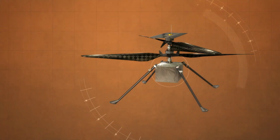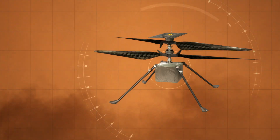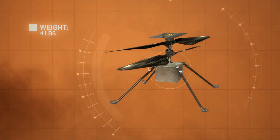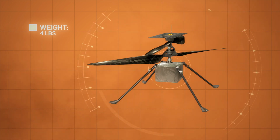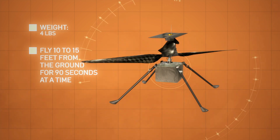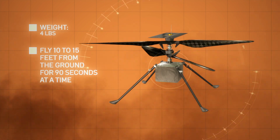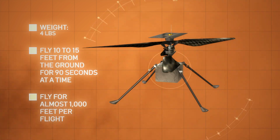On board is Ingenuity, a mini helicopter that will hopefully mean we're going to have our first powered flight on Mars. It weighs just 4 pounds, but powerful enough to fly in Mars's ultra-thin atmosphere. The goal is for Ingenuity to hover about 10 to 15 feet above ground for about 90 seconds at a time. NASA scientists hope it can fly for almost 1,000 feet per flight.